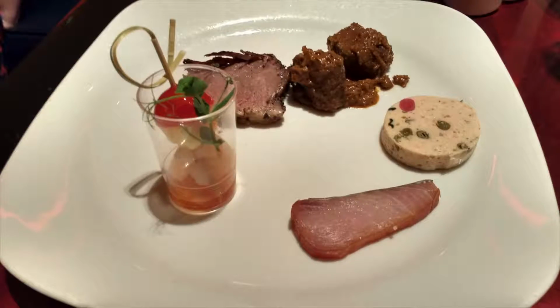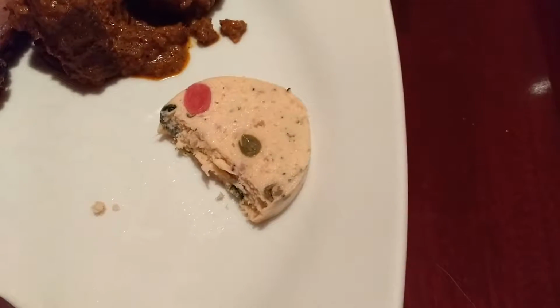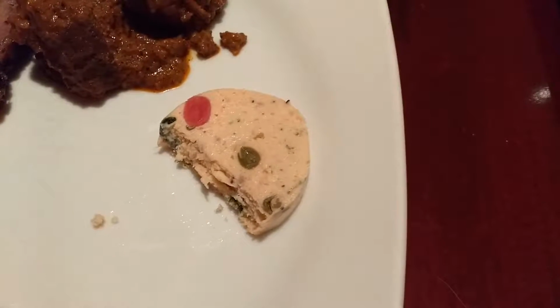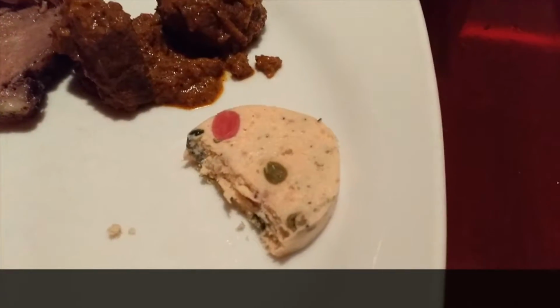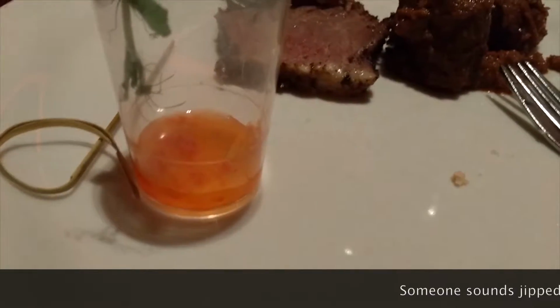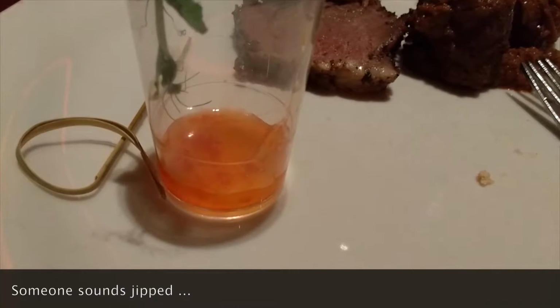To start out, we tried out some seafood terrine, some smoked kingfish, and a tuna cocktail, I believe. The smoked kingfish actually tasted like a nice smoked mackerel, so not too bad. The seafood terrine reminds me of a seafood version of Spam. And the tuna cocktail does not have any tuna, just shrimp and pineapple.